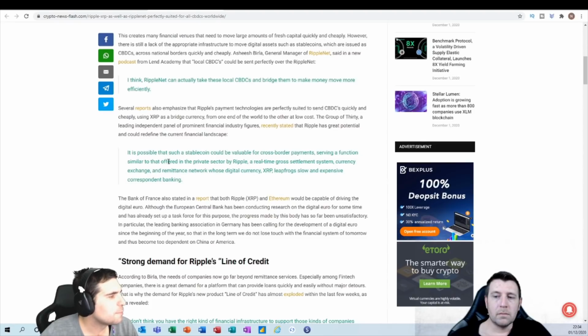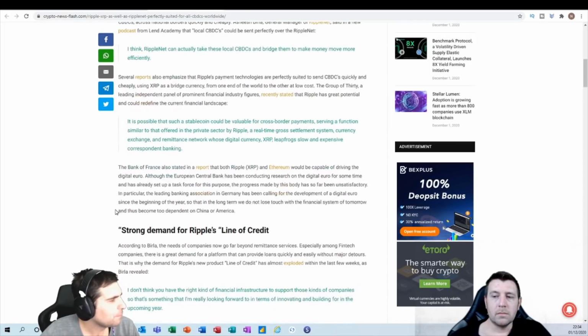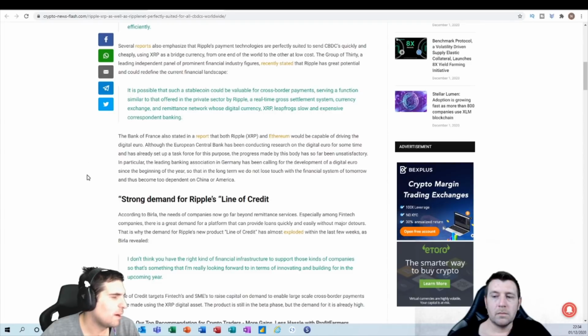So it is possible that such a stablecoin could be valuable for cross-border payments, serving a function similar to that offered by the private sector by Ripple, a real-time gross settlement system, currency exchange and remittance network whose digital currency XRP leapfrogs slow and expensive correspondent banking. And this is something that obviously gets spoken about a lot. We hear it on our streams on a regular basis. And XRP is very well positioned to do this.